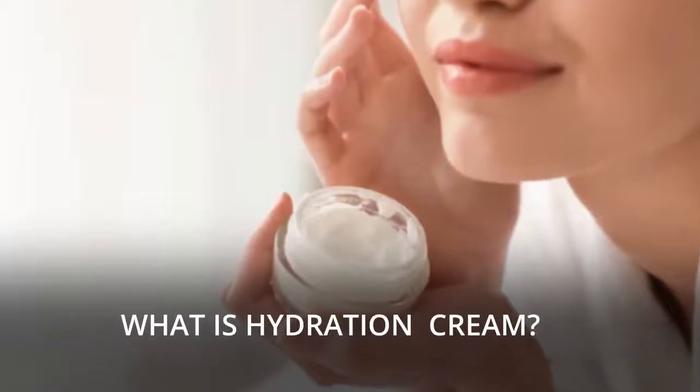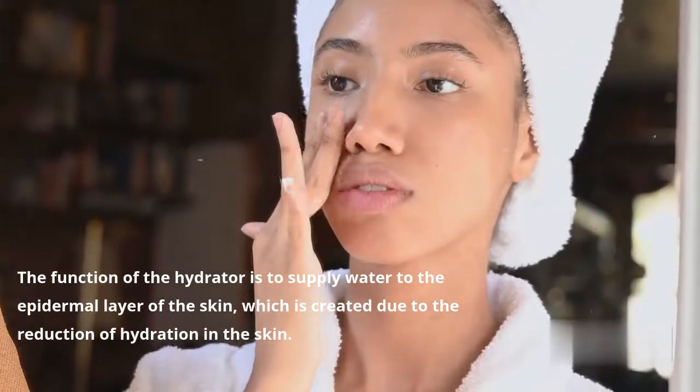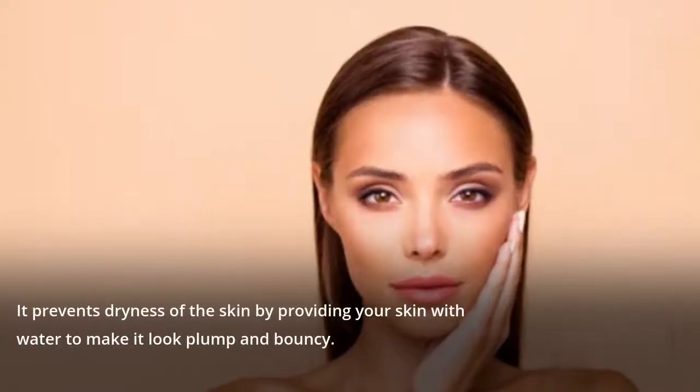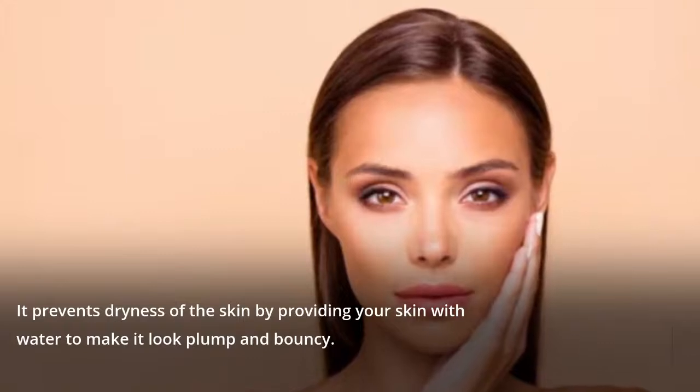What is hydration cream? The function of the hydrator is to supply water to the epidermal layer of the skin, which is created due to the reduction of hydration in the skin. It prevents dryness of the skin by providing your skin with water to make it look plump and bouncy.